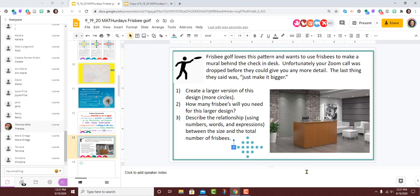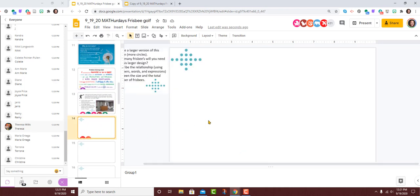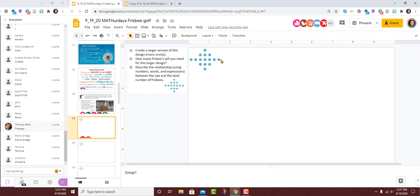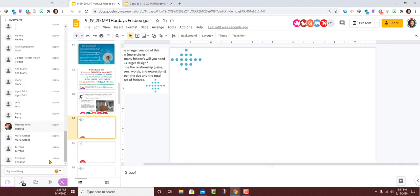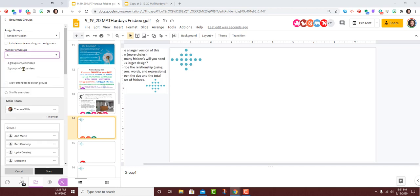So each of these little dots will represent one Frisbee. You need to make a bigger design because it needs to fit on the background of their check-in desk. But they didn't give you too many details because the Zoom call was dropped. I don't know if any of you have experienced that. Each group will have their own workspace. You will find a copy of the dots and your task on the left of your slide, and you may use your slide to do anything you want. The only rule of the game is turn on your microphone, say hello right away, and enjoy it.